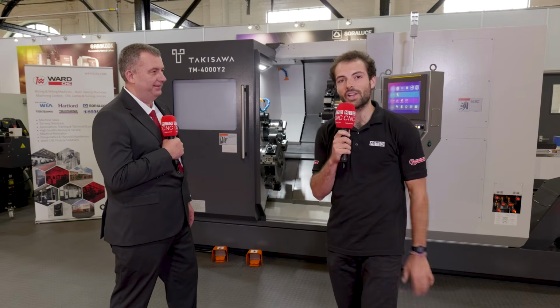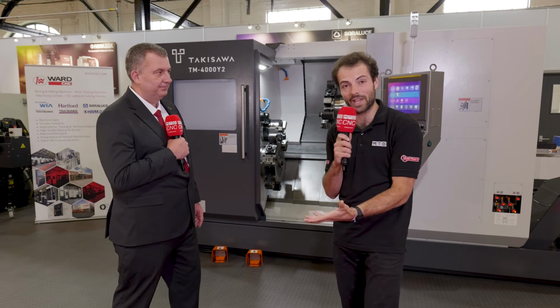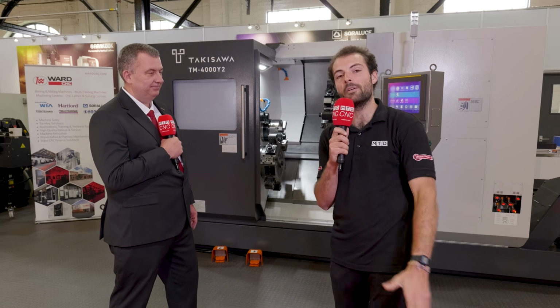We've got a huge range from Takisawa that covers most morphologies, but we focus on the twin spindles. This is an inline twin spindle. We also do the TT range, which is twin spindle, but they're front-facing spindles with full automated gantry loading. And then the ultimate evolution of these machines is the TMX range with the B-axis head for doing complex milled profiles. So that's a high productivity lathe, a twin spindle, twin turret that can hold tolerances all day long. It's a Takisawa TM4000Y2 from TW Wood CNC.